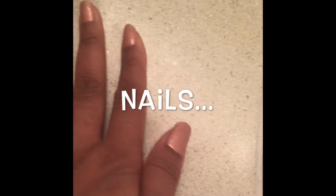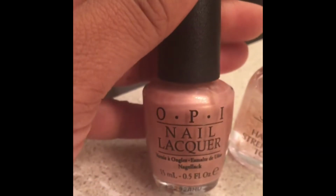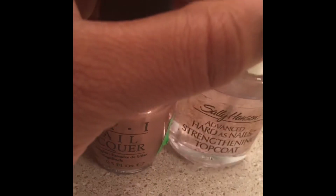So I just polished my nails. You can't really see the color that clear, but yeah. It's like a nude pinkish color. And I used this OPI color, Butterfly Moment, and this Sally Hansen Advanced Hardest Nail Strengthening Top Coat. And I just put one top coat because I'm trying to grow my nails out.